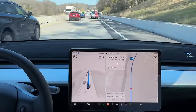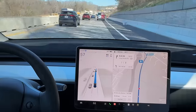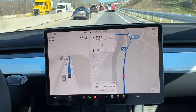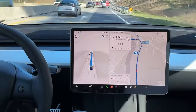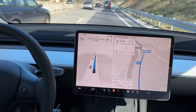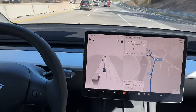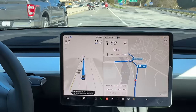We're just coming up to the turnoff here. It's an exit called Long Shoals Road. So I'm just going to see what it's going to do because, frankly, we're not going to do what it thinks it wants to do. As you can see, it wants us to get off the highway, go down, make a U-turn, get back on the highway. That's not going to happen. Let's see what it really wants. Nope. Yep, it was going to follow the nav for sure. Watch the map.